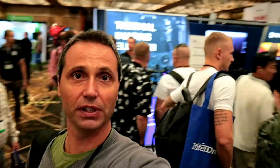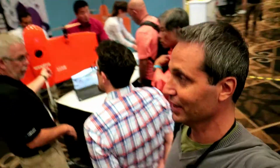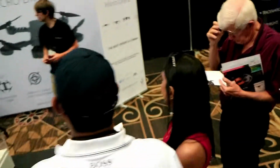So here is FLIR. I see the Wingtra here. I see the Wingtra VTOL, tail-sitting VTOL. 3D Robotics. Here it is. What is this? A microdrone. Everybody remember the successful crowdfunding of the microdrone. And here they have the 4.0 version release right here.